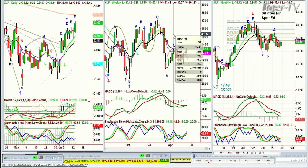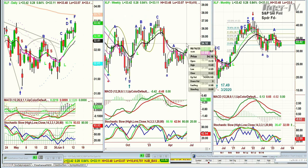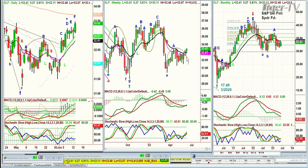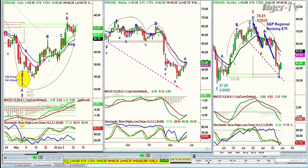If they start to stall, the IAA stalled a little bit and then it started up strong again, 33.43, 33.53. Yeah, this is 33. Today's high is 33.48. We haven't made a leg B yet, but it's good that we are trying to make higher highs and higher lows in this particular instance. The regional banks are moving up, not quite as sharply today. It's up 74 cents at 43.89.